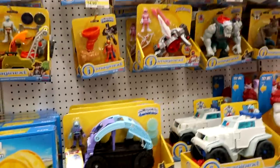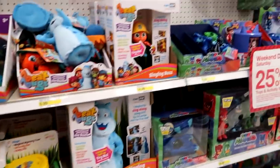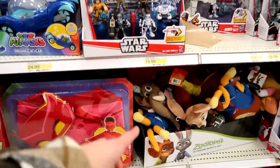Imagine Next. They sell the Beat Bugs. Totally didn't even know this section was here. And PJ Masks. Oh, and here's some Dory. I didn't know they still had Dory stuff in Zootopia.